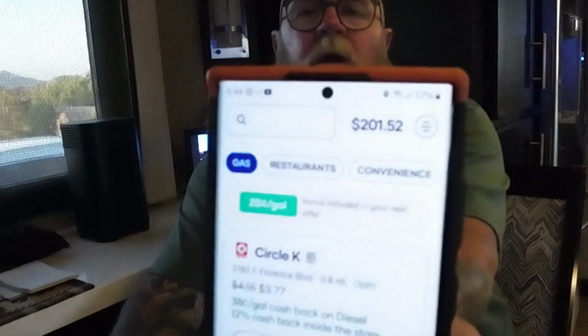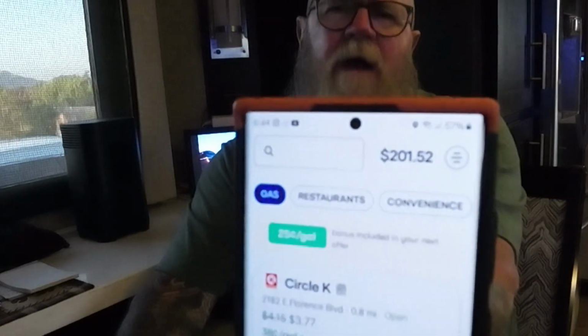The first screen that pops up, and you might notice it up in the top of the screen, it shows $201 and some odd cents, right? Well, that's how much money I can cash out for right now by using the Upside app in the past. So if I look at this right here, here's the Circle K that I showed you, or I told you was $4.15. Right now on the Upside app, I'm getting 38 cents back a gallon on fuel and 12% cash back inside the store, which we never use.